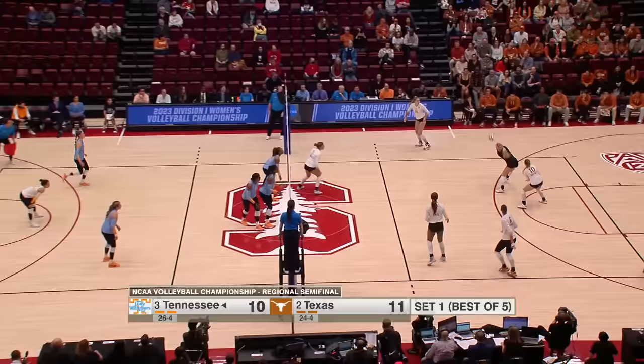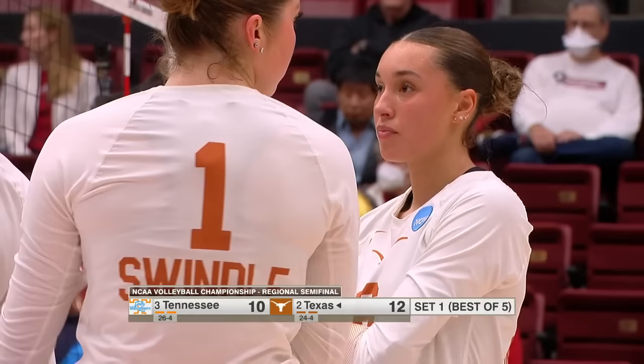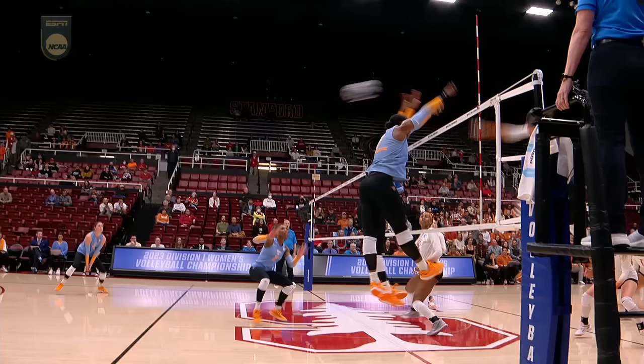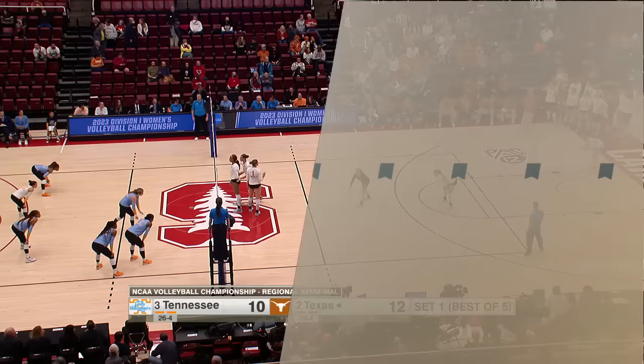Ashlyn King serves. Halter. Swindle for Skinner. Off hands, point Texas. High and deep for Madison Skinner. What a quality swing as she goes off the top of those blockers' hands. Take another look here. A big, high rip. Really nice placement there by Ella Swindle. Skinner, seventh in Division I in kills per set at 4.7.